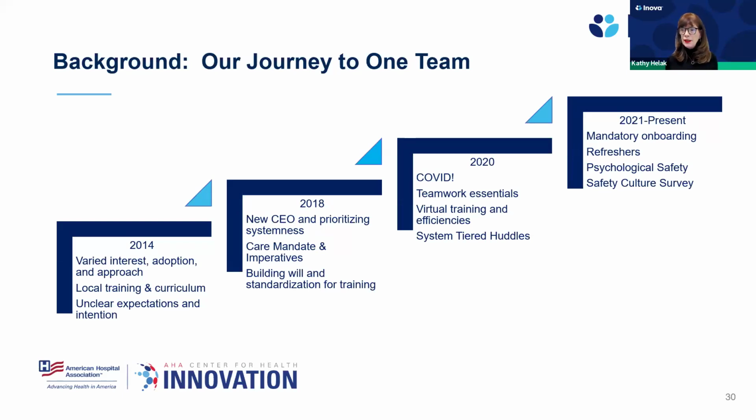We also have built in the opportunity for refreshers. And one of the things that we did with our last safety culture survey, which was in March of 2023, was identify an opportunity just to make sure that our leadership was continuing to maintain and role model the way in terms of our TeamSTEPPS tools and our focus on psychological safety. And so we did mandatory leader refresher TeamSTEPPS training in 2023 across our entire health system to assure that we were continuing that line of sight about how important this program is.